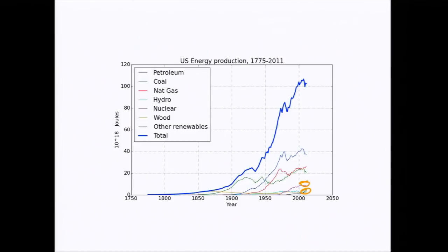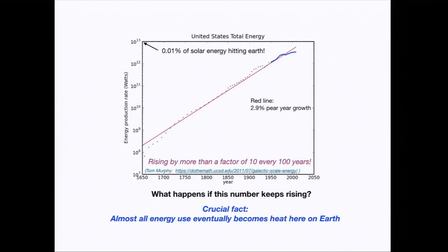If I put this now on a different kind of graph, where instead of a linear y-axis I show factors of 10, this same data looks like a straight line, and the red line right there is a growth of 2.9% per year. It's growing by more than a factor of 10 every 100 years.